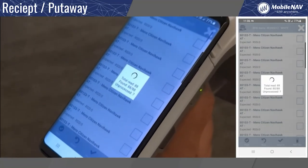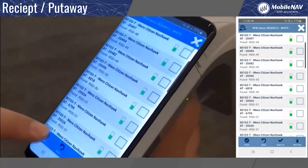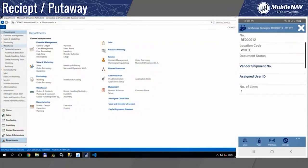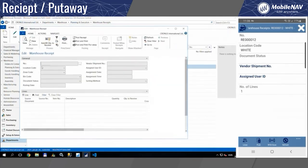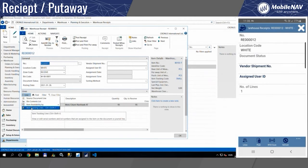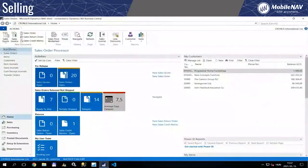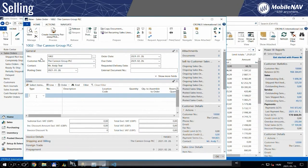After the finished processing, you will see that the expected status will change to found, and also the RSSI values are filled. And at the end, I have pressed the finish button, which registered the serial numbers into the warehouse receipt. In this video, we can also see that these serial numbers have been registered to the warehouse receipt, and now the warehouse receipt can be registered or posted from an AV.